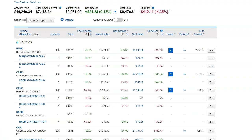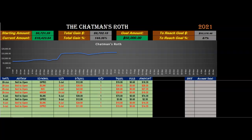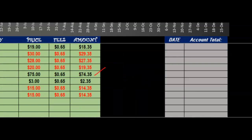So let's go up to accounts and go to history. Looking at history, GoPro call, we received $2.35. GoPro put, we received $14.35. The Blink put, we received $14.35, and the Blink call, we received $74.35. All of these are expiring this Friday on the 9th. So looking at this week with Blink and GoPro puts and calls, the total of $74.35, $2.35, $14.35, and $14.35 comes to about $105.40 this week.